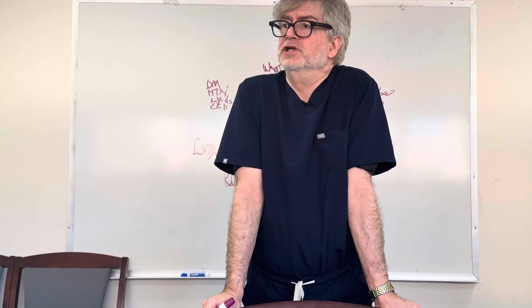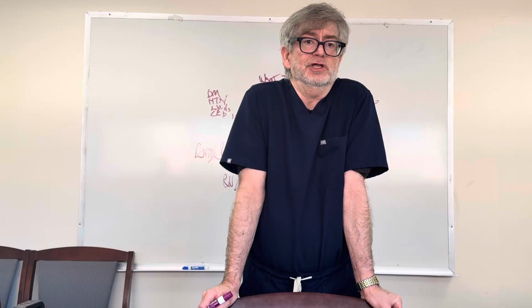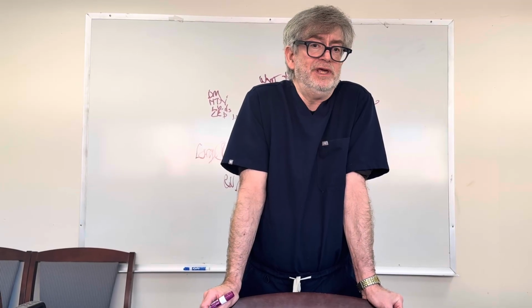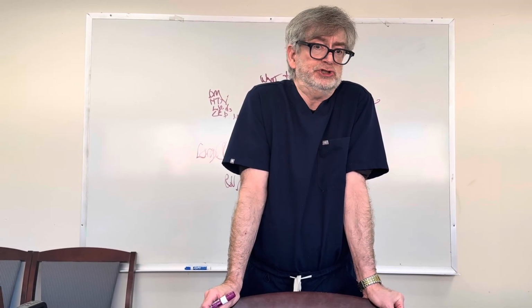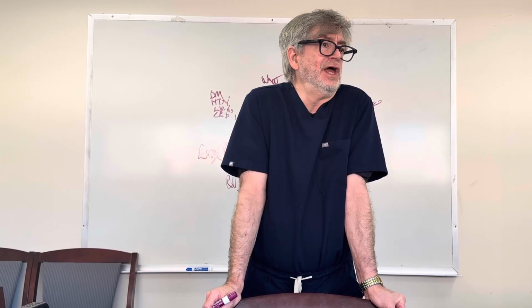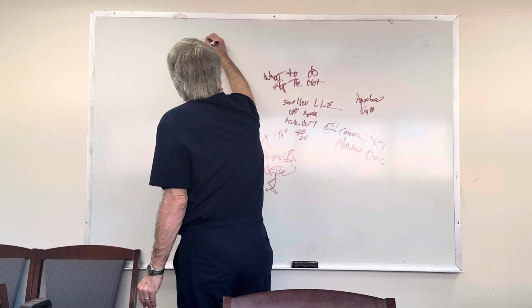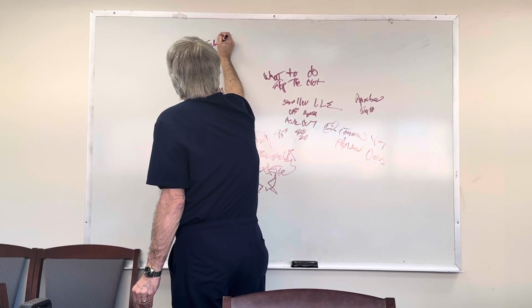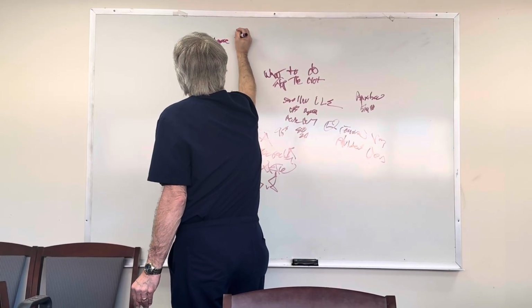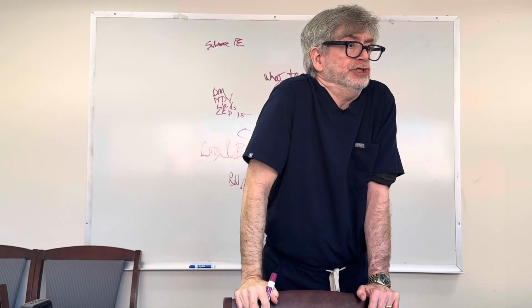I ordered this test, and the issue is, did she need it? She's being anticoagulated anyway. We could assume this is a pulmonary embolism. In my opinion, this needed to be done because PEs as a whole are more serious than DVTs, and she was very symptomatic. She obviously didn't have a massive PE. Could she have had a submassive PE? And if she has submassive PE, what would we do about it? How would that change anything?